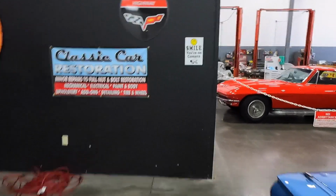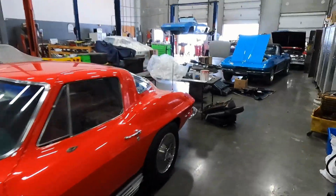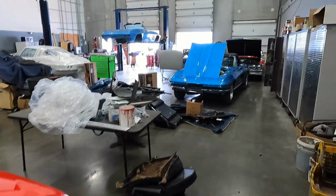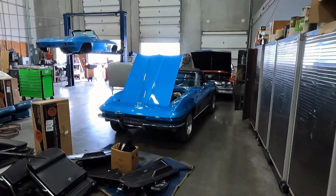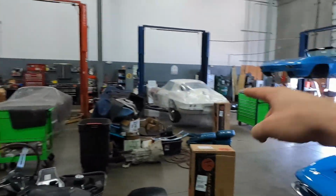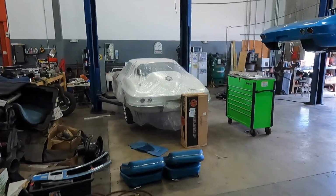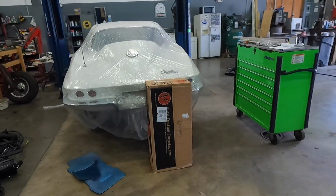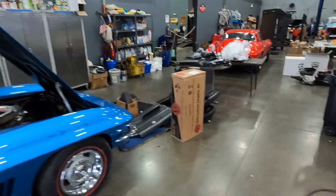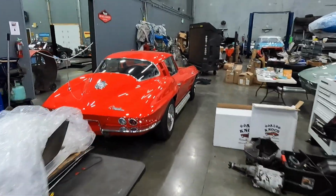Let's take a peek back into the shop. Let me show you what we've been up to back here. We have a lot of carpet kits going on. This 67 convertible is getting a carpet kit, as is the 64 coupe here, and the 65 coupe is also getting a carpet kit. So you can see the Auto Custom Carpets that we use. They come in a box like that. There's another one that's for this car. I already have the carpet kit for the red 64 here laid out.